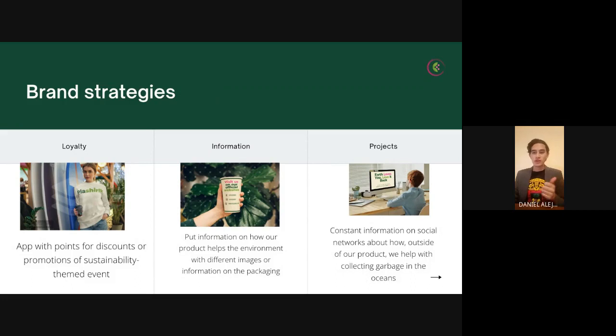We need loyalty with points of discounts, promotions of sustainability themed events, information put indoors, packaging, and projects. Constant information on social networks about how, outside of our product, we help with collecting garbage in the oceans and on the other campaigns.